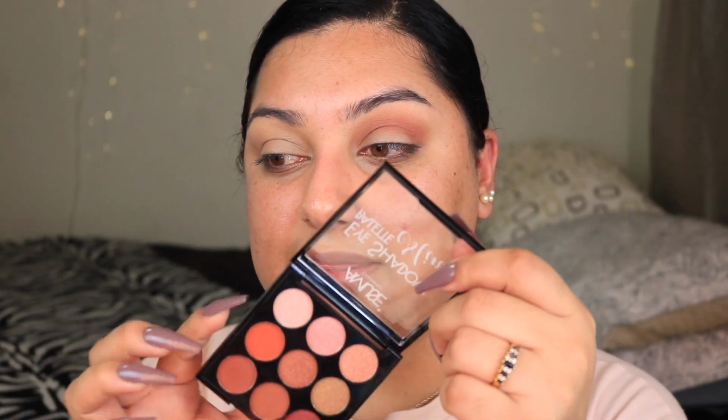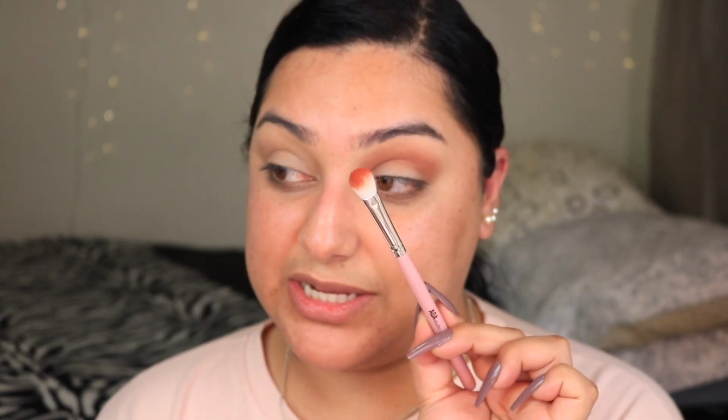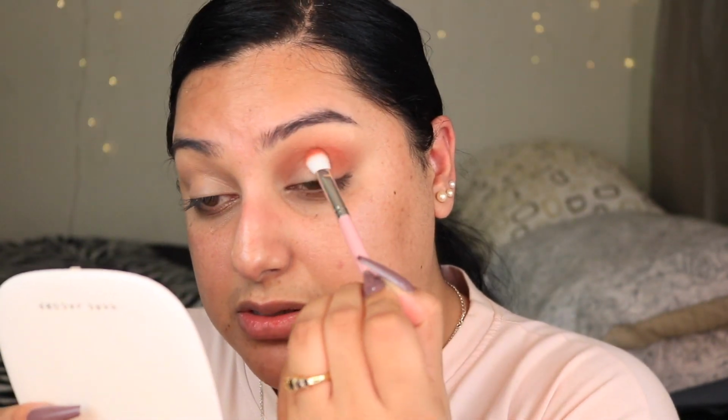So I'm going to go ahead and take this shade next right here. Dang, that's very pigmented. And I'm just going to pack it as well, and I'm going to put it on that crease.